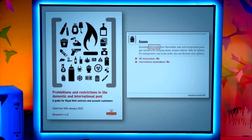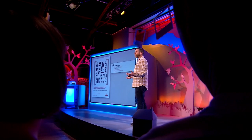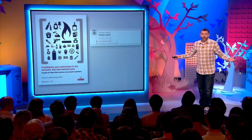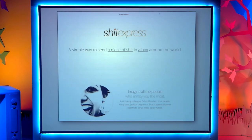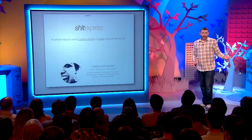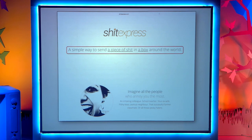It's a fascinating list of rules that the Royal Mail has compiled. All sorts of things that you can't send, and a few things that you wouldn't think are allowed, but it turns out they are. You cannot send, for example, frozen water, which includes packets of ice. That asks more questions than it answers, doesn't it? What other forms of frozen water were they imagining? You can't send waste, dirt, filth or refuse, which must be a bit of a kick in the teeth for these people. Because essentially, that is what they do. A simple way to send a piece of shit in a box around the world.